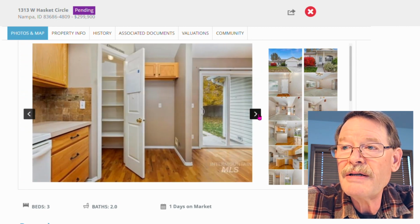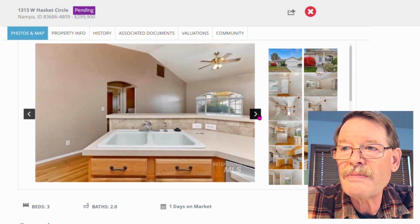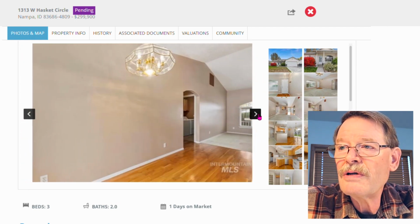Nice pictures, very bright inside. I want to say professionally taken. And this is an older house.